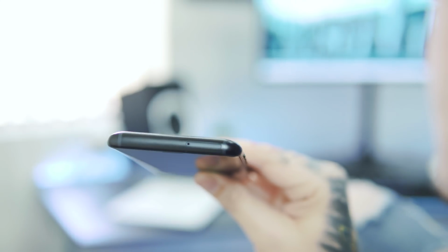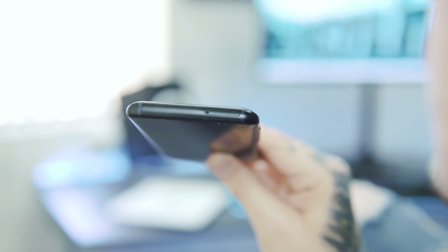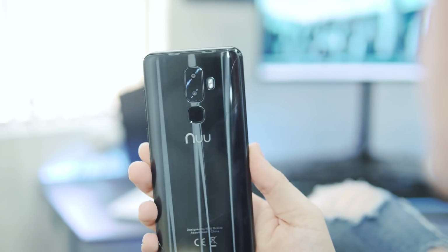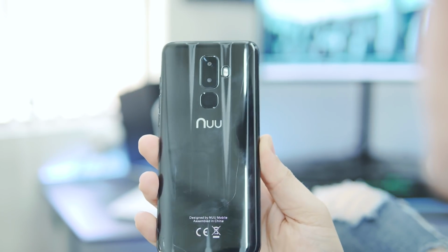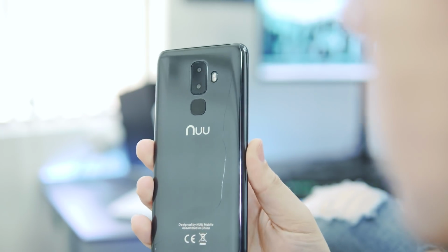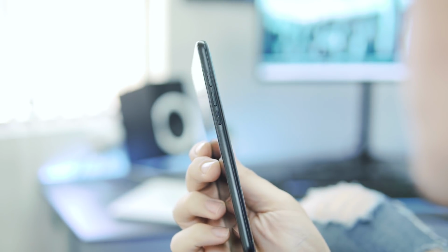Up top, you have your dual SIM / micro SD card slot with support up to only 128 gigabytes, which I find pretty disappointing. Dual cameras on the back, which we'll get to here in just a second, and fingerprint reader right below that. Again, not the fastest, but damn amazing to have on a $150 budget device.